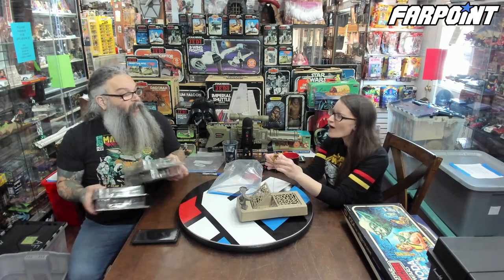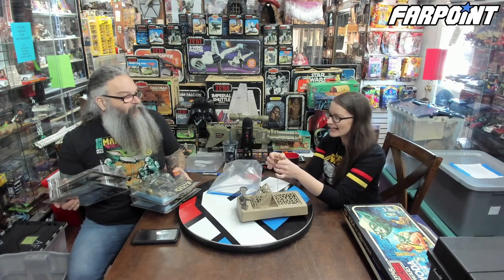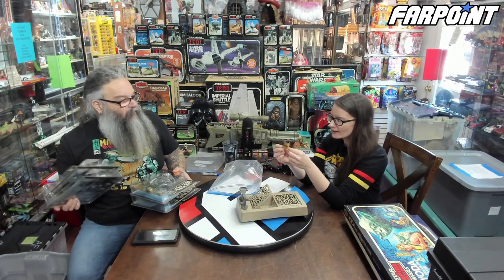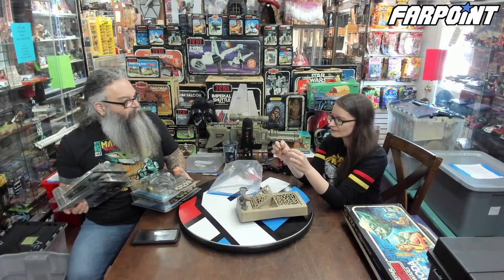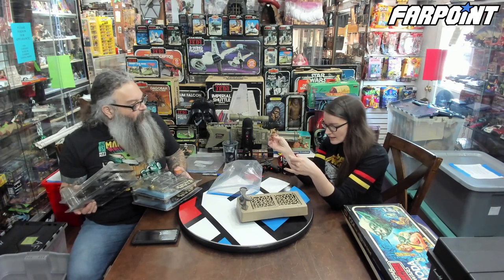Like, I want to own... What are we calling this collection? If I wasn't us, I'd want to own a piece of this collection. If you weren't you. Just to say I did, yeah. Yes. I think we're calling it the Farpoint Smuggler's Bounty. Okay. I like that. Or Smuggler's Hall.